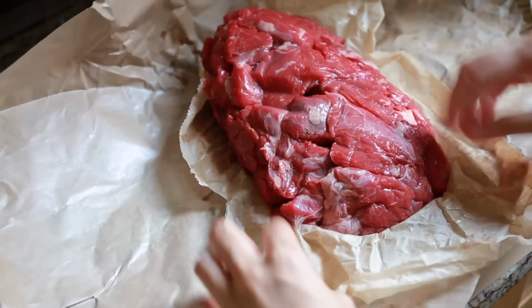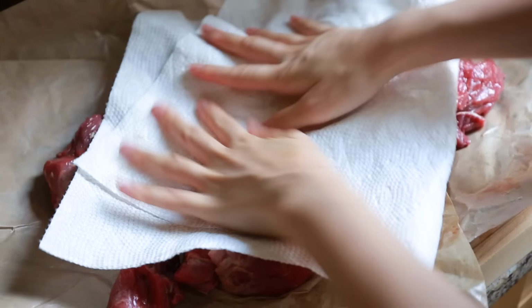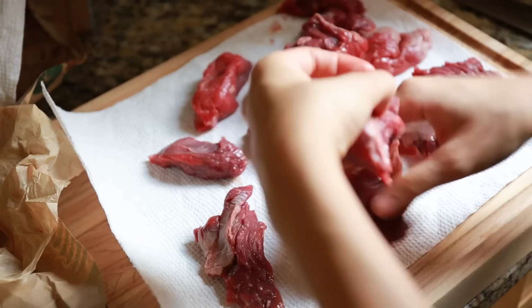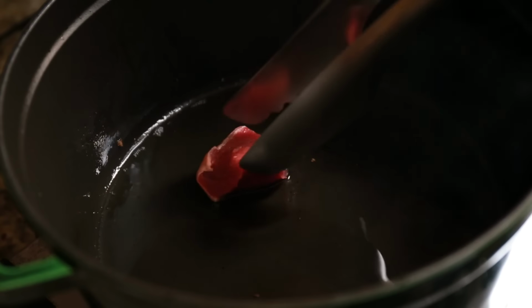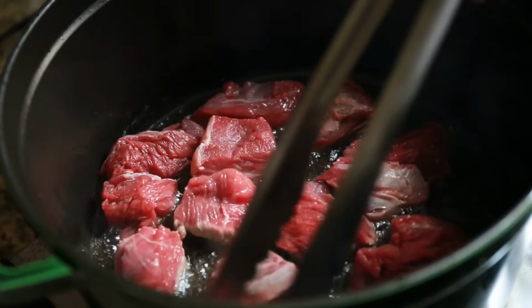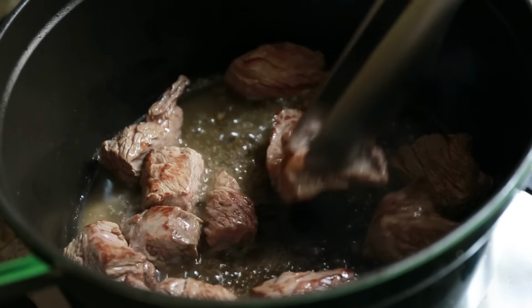This is 3 pounds of beef. It is a lot of beef. And the most important thing, she says, is to dry the beef very, very well, because if it's wet, it's not going to brown as well. I do think I might have been a little too eager here because I filled up my pan a little too much with beef. So for the rest of the batches, I separated it a little better.